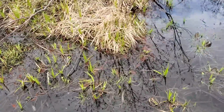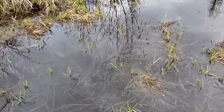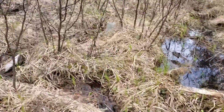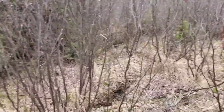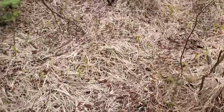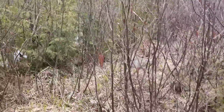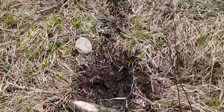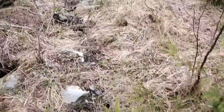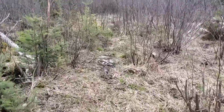Now look at what the road has become. But I'm still following the map, hoping to meet up with the other road. Lots of moose poops. Nothing but moose has traveled this in a long time. That's all you're seeing here. And there's a dense population of them.